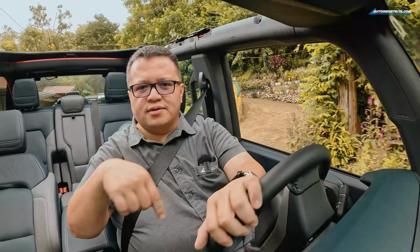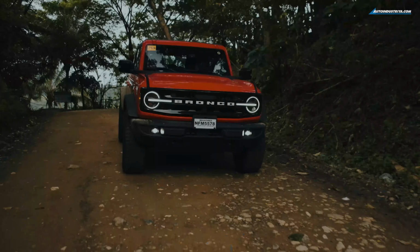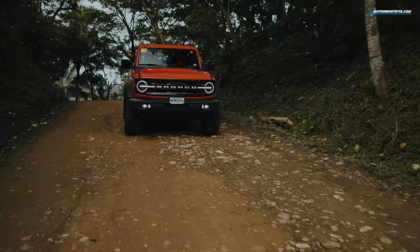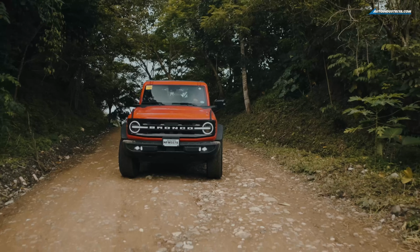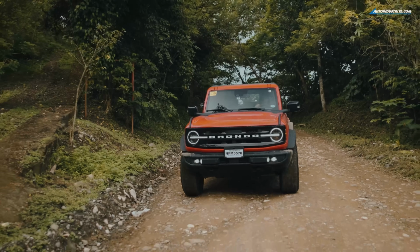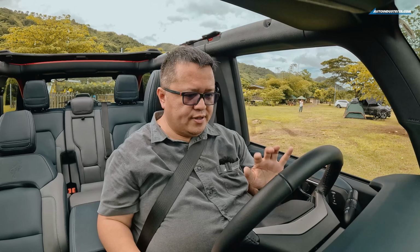But let me know in the comments below if you know someone in the Philippines, in Metro Manila, with a Bronco. I'd love to be able to take a look at it and compare. But as it stands, I think Ford did very well to interpret the formula and the expectations of the people of a Bronco.